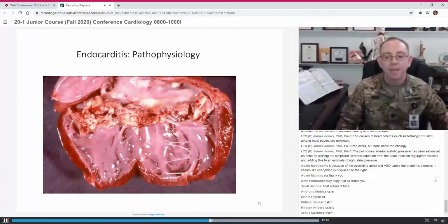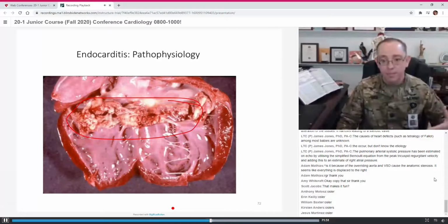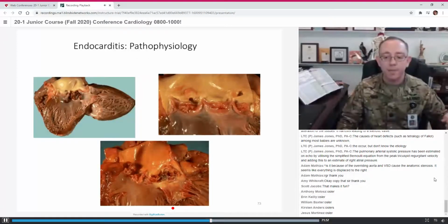But this is what you see. Obviously this patient didn't do well, because the damage that can happen from this is very dramatic. So you would try to avoid this with those injuries. These are examples of different pathology that you'll see, where the scarring is occurring, and you can tell where the areas of damage in the heart are.